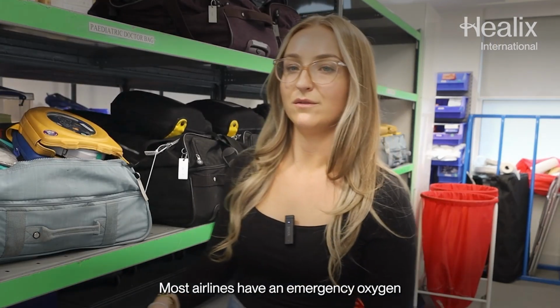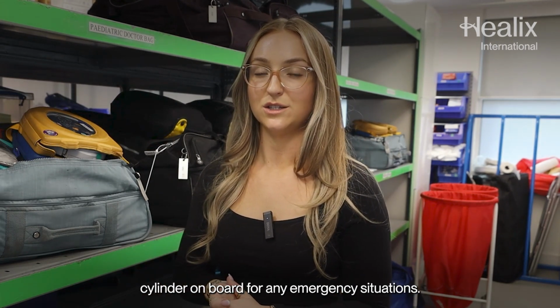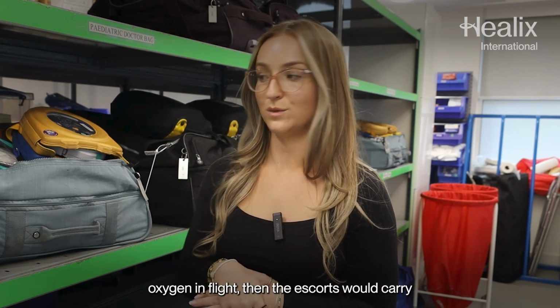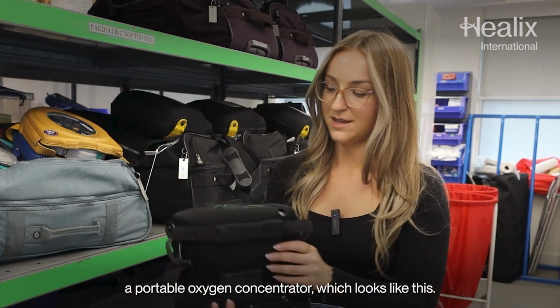Most airlines have an emergency oxygen cylinder on board for any emergency situations, but if a patient needs continuous oxygen in flight, then the escorts would carry a portable oxygen concentrator, which looks like this.